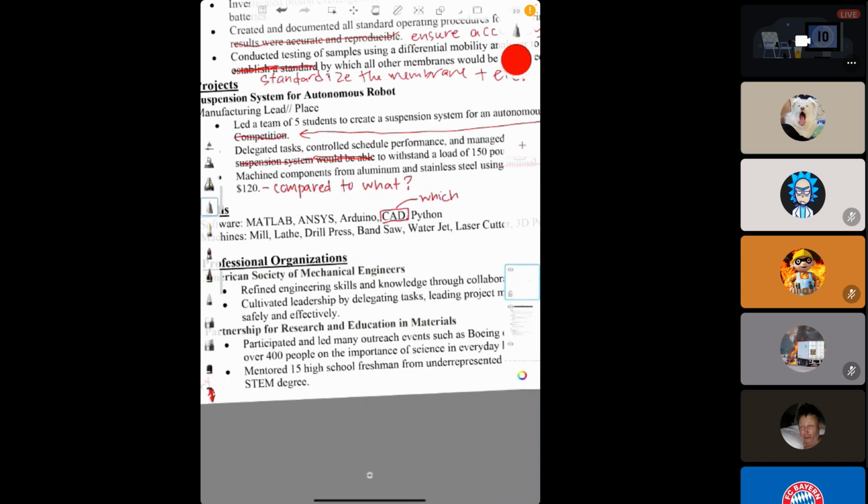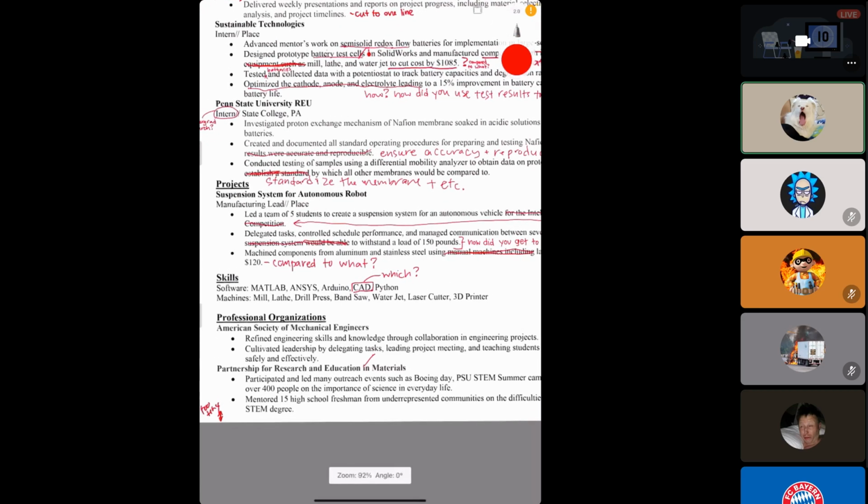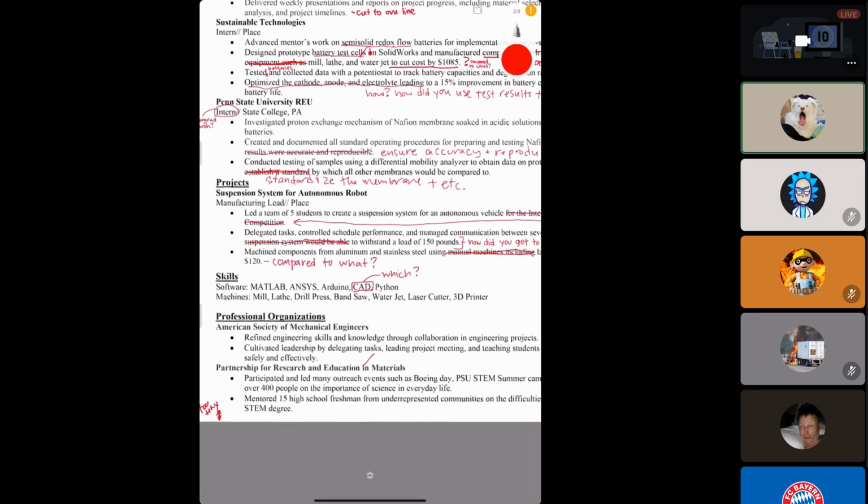Which? Because ANSYS is an FEA software. It can do other things, but they don't list FEA. You know what I mean? They list CAD, kind of in that same vein. So that's what I was harping on for this skills section.